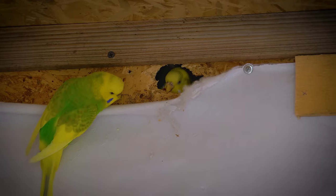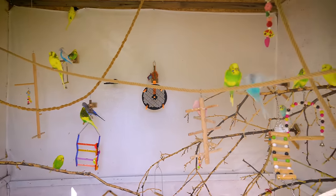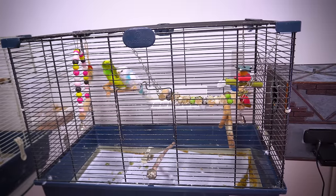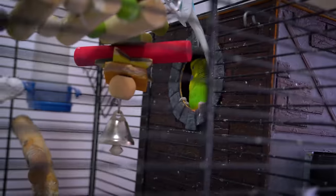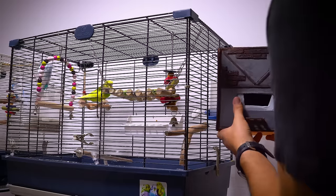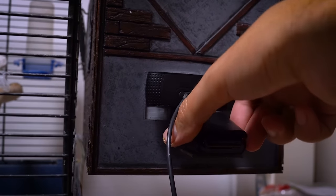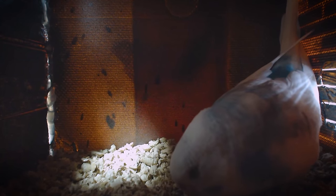I saw my two females battling for a nest that Angel and Bella made in the wall of the aviary. To ensure their safety, I've decided to separate Angel and Stubby, placing them in their own dedicated breeding cage. In my previous video, I crafted a nest box using a 3D printer, and now it's the perfect moment to put it to use. The female wasted no time and immediately started preparing the nest box for the upcoming eggs.